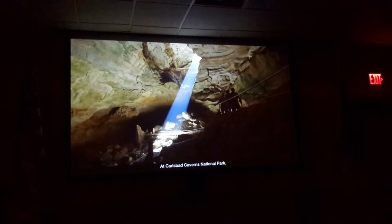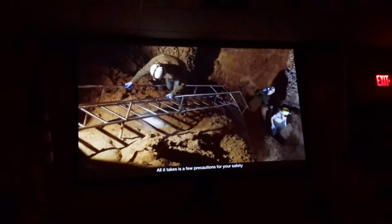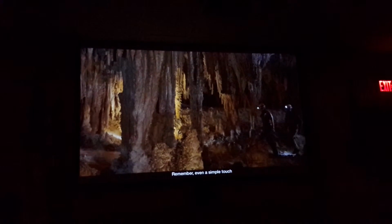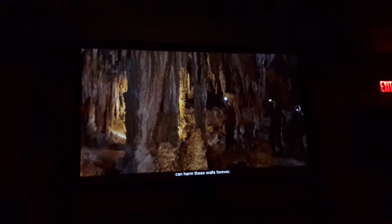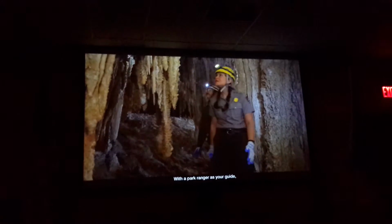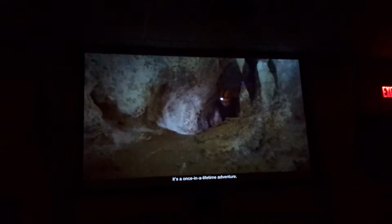At Carlsbad Caverns National Park, anyone can be an explorer. Lots of different formations that we saw in the rest. You can hike into the caves with park rangers and venture into places where cutting-edge research and exploration are being done. All it takes is a few precautions for your safety and for the protection of the caves themselves. Remember, even a simple touch can harm these walls forever. With a park ranger as your guide, it's a once-in-a-lifetime adventure.